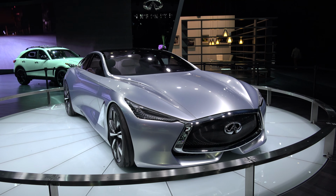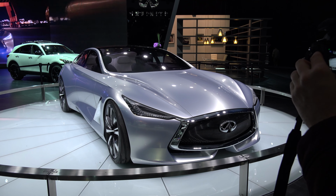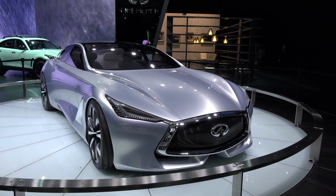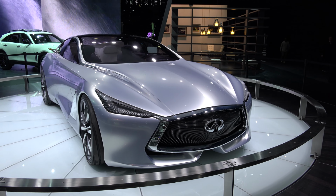7.1. This is an Infiniti concept car. I must say that they're getting a lot better with these Infinitis, and the front has a very dramatic style. Come on.